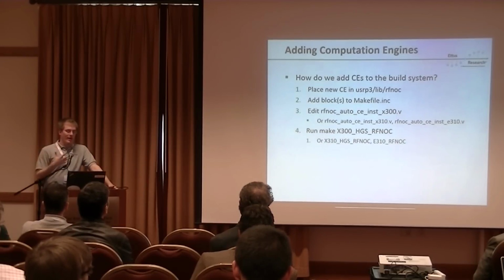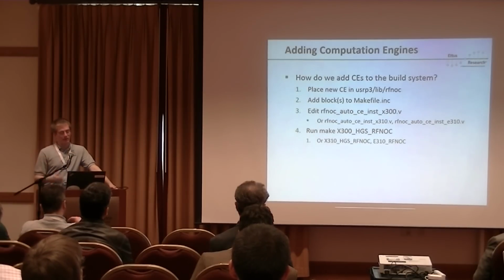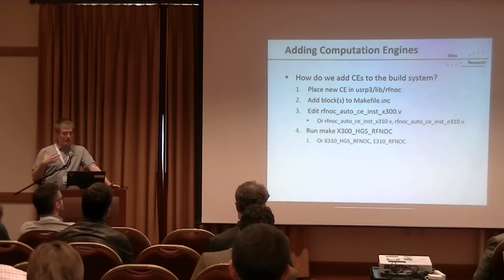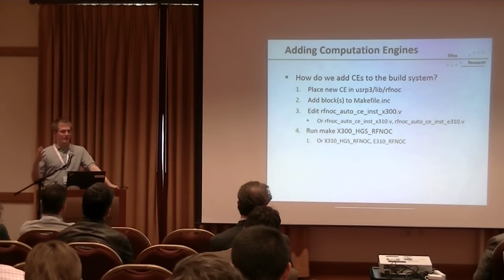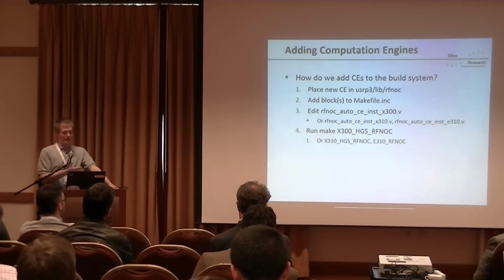All right, so you've built your computation engine, you hand-coded it, you've simulated it, it works great. Now how do I get it in my FPGA? It's quite simple. First of all, place your components in the RFNoC library. We're trying to make this more of an out-of-tree approach, where you don't have to be within our directory structure to add it, but we're not there yet.